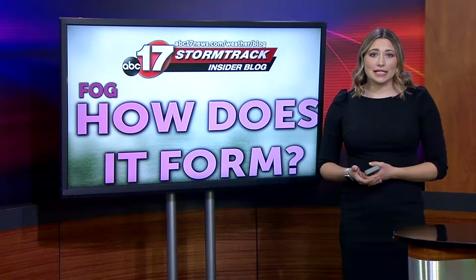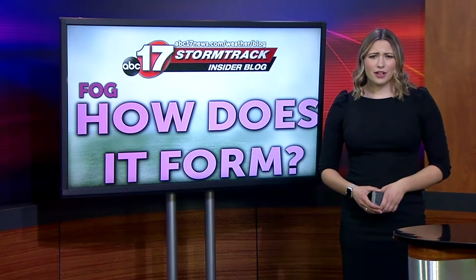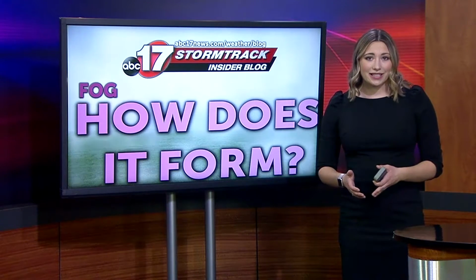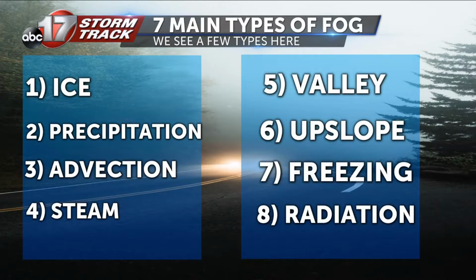In mid-Missouri, we get to see a lot of weather. This last week alone, we've seen snow, rain, and just this morning, we saw fog. But fog is one of those things that we often take for granted without actually knowing the science behind it. I wanted to show you the science behind fog in tonight's Insider. There are 8 types of fog: ice, precipitation, advection, steam, valley, upslope, freezing, and radiation fog.